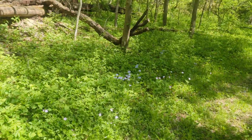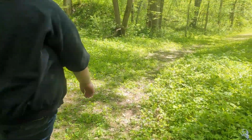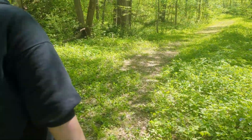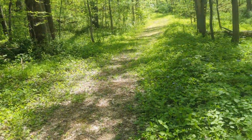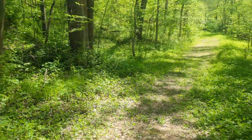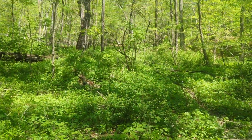All kinds of these little purple flowers. That's a different kind. If I wasn't allergic, I'd grab a few and take them home and put them in the vase, but yeah, no. Oh, that's a shot. Just keeps on going back in there.